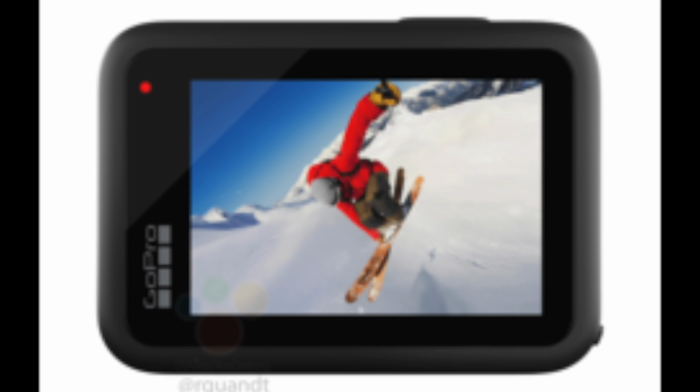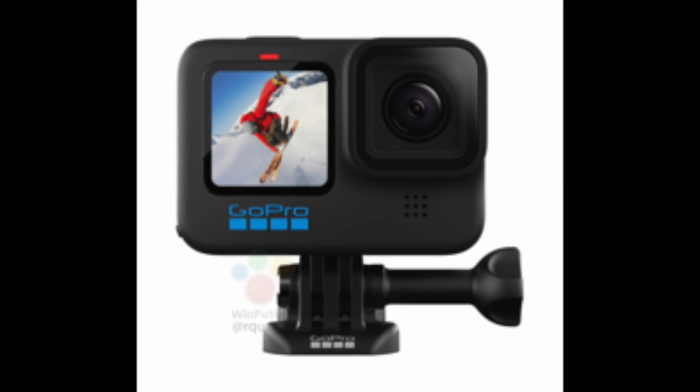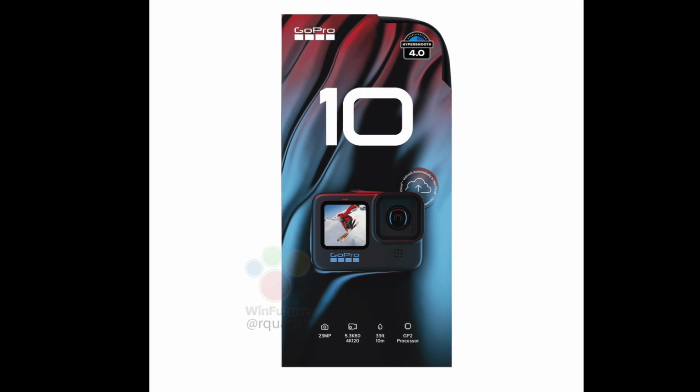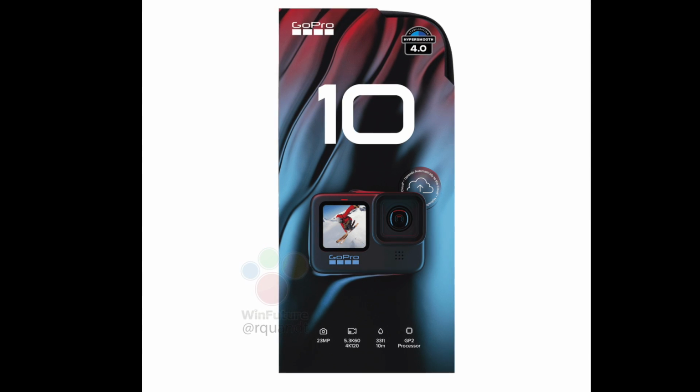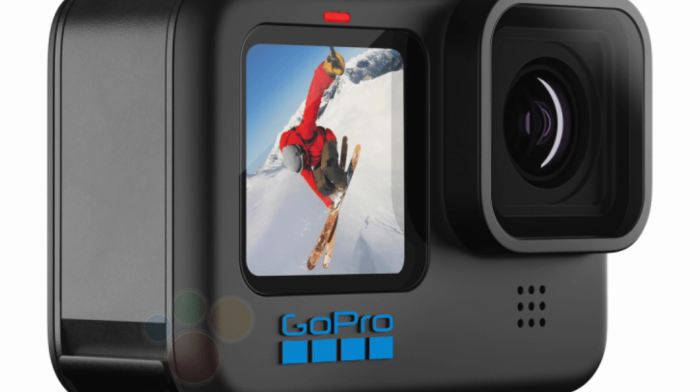The first signs and leaks of this new GoPro Hero 10 have emerged courtesy of Roland Quandt and WinFuture. So not only has Quandt published marketing renders of this GoPro Hero 10 in black, but we also have revealed the specifications as well. Based on the images I'm just showing you, we can see that the screen and the tail light are the same, but the GoPro logo is now in blue on the front, which is different.